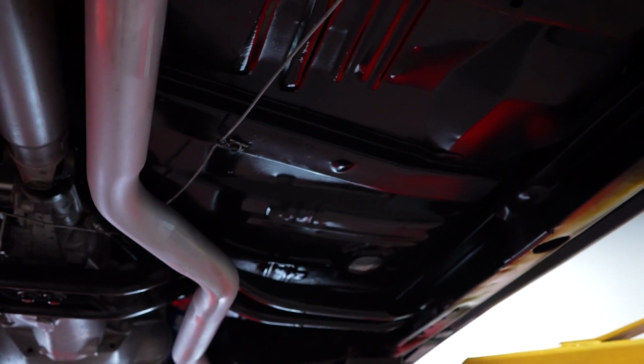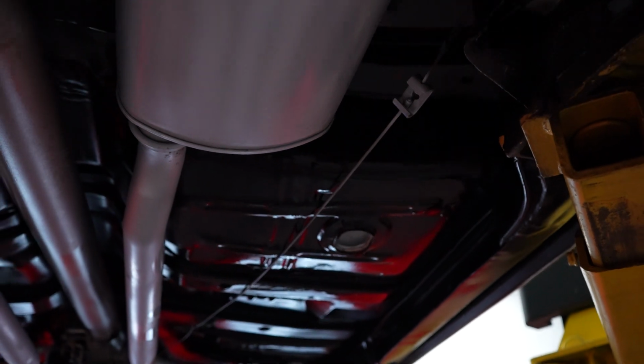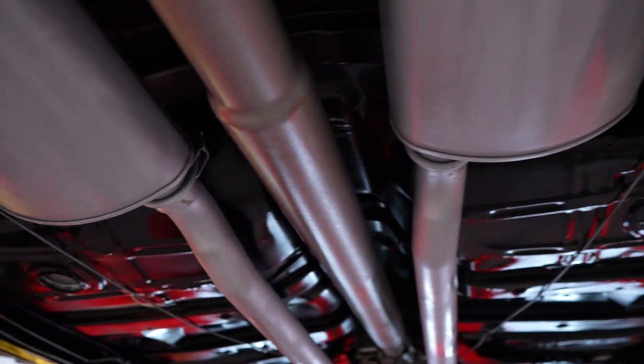You have all that documentation. You can see what kind of condition the car was in before the whole process started with the restoration.